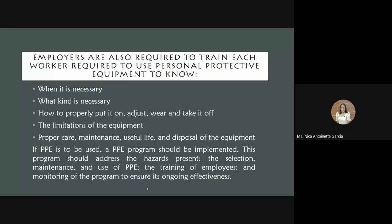So, if PPE is to be used, a PPE program should be implemented. This program should address the hazards present, the selection, maintenance, and use of PPE, the training of employees, and monitoring of the program to ensure its ongoing effectiveness.